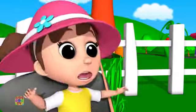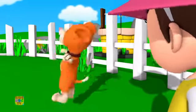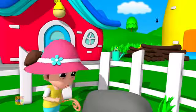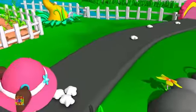Has lost her sheep and doesn't know where to find them. Leave them alone and they'll come home, wagging their tails behind them. Then up she took her little crook, determined for to find them. She found them indeed, it made her heart bleed, for they left their tails behind them.